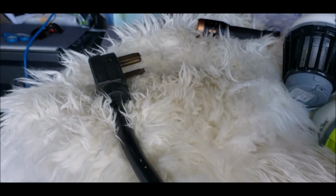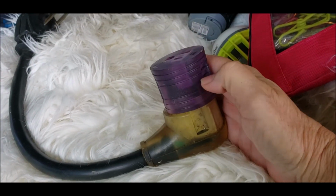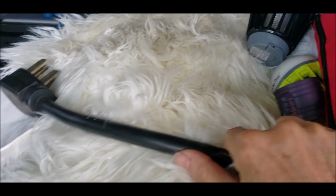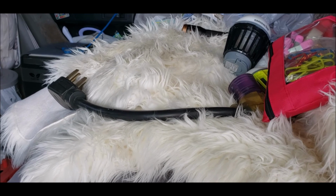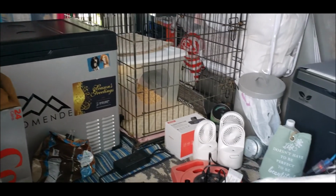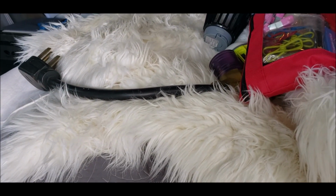And I have my dog bone too, just in case. 50 on this end, 30 on this side, and then this is an adapter to turn 30 into 110. Just in case I stay at a campground or a state park or something, just be prepared for all the different types of power, because if I stop, then I'm going to be plugging these back in and charging my power stations and stuff. I have two power stations, one per ice chest.